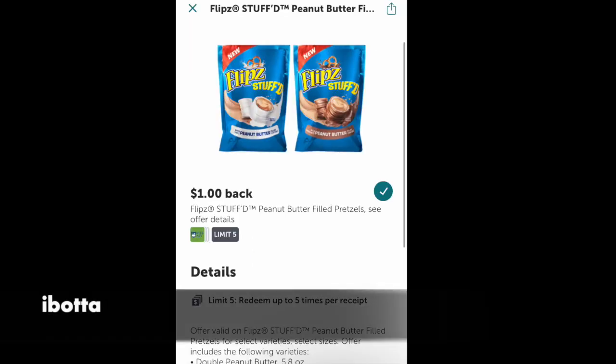If you head over to your IBOTTA account, there's $1 back for this exact product, and you can do it up to a limit of five. So you're actually going to get $5 back with your IBOTTA account, which is really amazing. So definitely look up this product, look up FLIPZ or chocolate to peanut butter, or look up pretzel or snack or food or whatever you have to do. Make sure it's there in your IBOTTA account. I'm going to predict this is going to go pretty quickly and people are going to max it out because it's such a great deal.